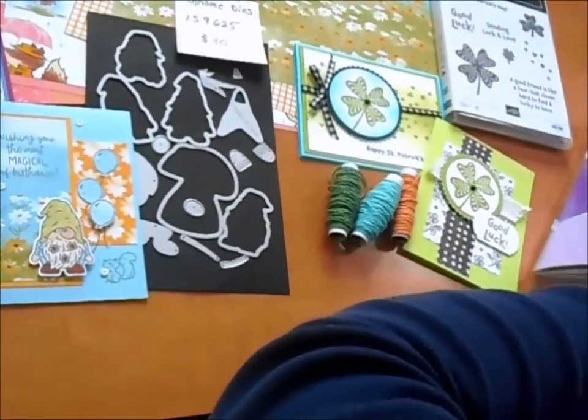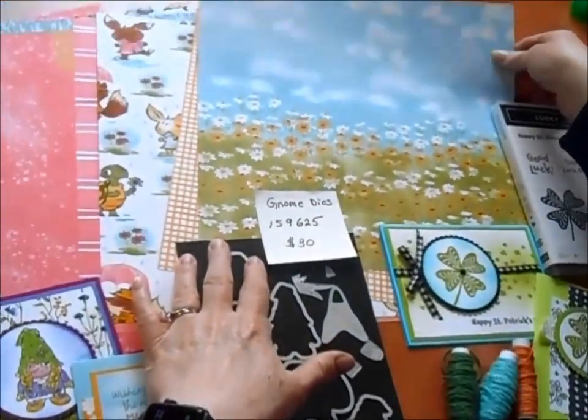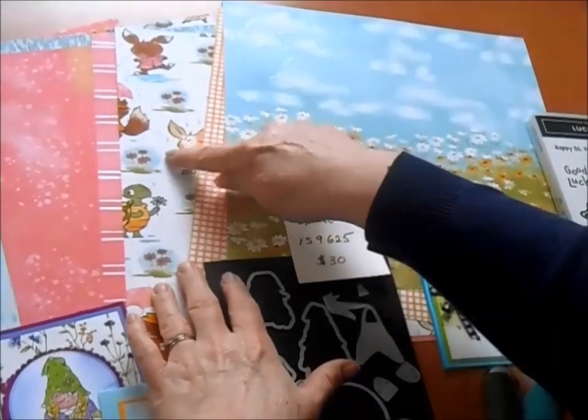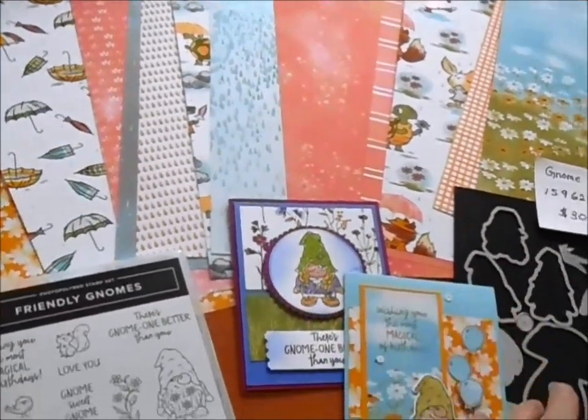And I don't know if you can see, but can you see the clouds are kind of catching the light there, and there's little impressions here. So it's a fantastic paper.